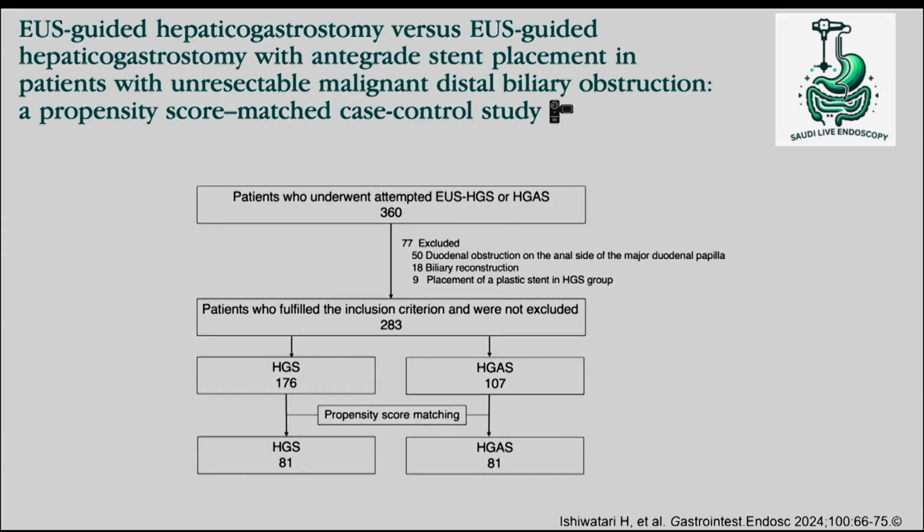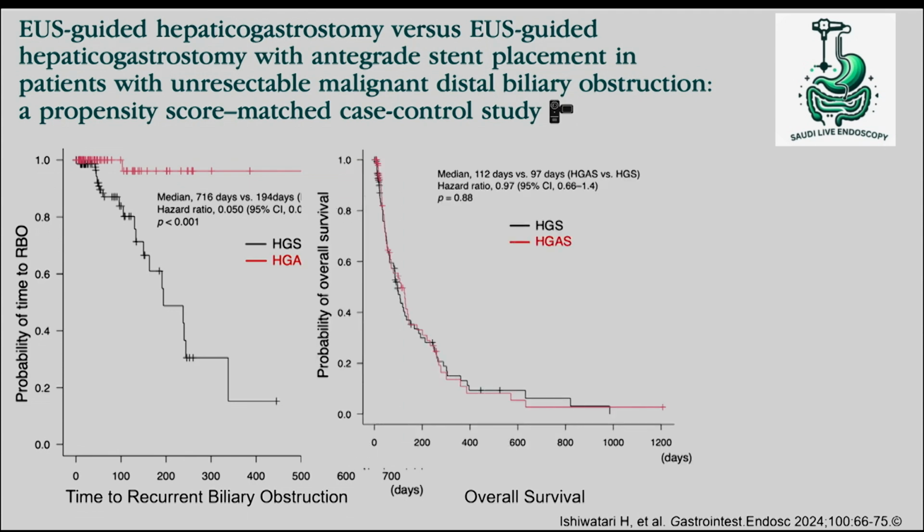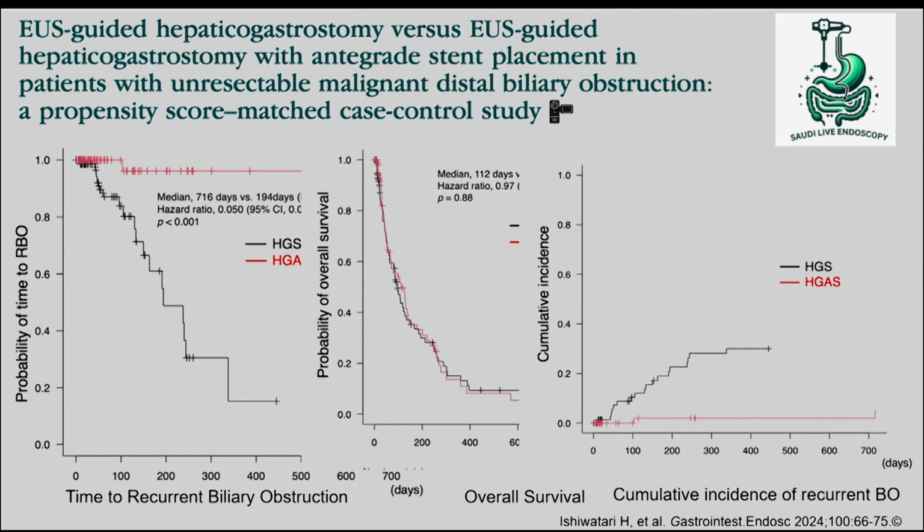But what is important is this paper, a propensity score match case control study from Japan. They selected 81 patients who underwent hepaticogastrostomy and patients who underwent hepaticogastrostomy with antegrade stenting. And this is what they demonstrate: the time to recurrent biliary obstruction was significantly lower if you used both procedures. So if you did hepaticogastrostomy with the antegrade stenting, the overall survival was the same, and the cumulative incidence of recurrent bile obstruction was significantly better for doing both procedures.